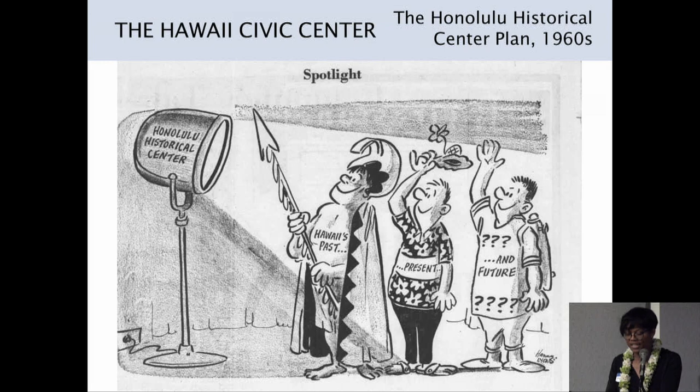So it's within the context of these quote-unquote well-lighted exhibits and dramatizations of the Civic Center and the Historical Center that we might consider this political newspaper cartoon of 1966. We clearly see the spotlight reference, but what might the artists, either consciously or subconsciously, reveal to us about the linear continuity of time as understood in a Western ethos, and how might we challenge the distinction of past, present, and future if we foreground indigenous epistemologies about space and time?